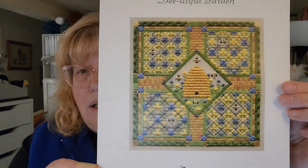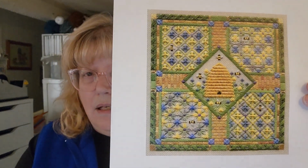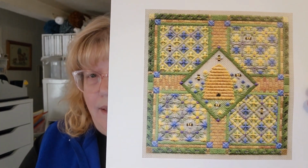They do a podcast. They've been doing it for 3 or 4 years, and they show all different kinds of things. I recently watched a podcast they did where they were showing self-finishing for needlepoint. One of the things they showed was this. It's called Beautiful Garden, and this was in a Sudbury House tray. And it was just stunning.